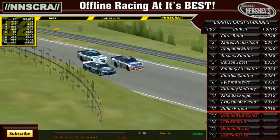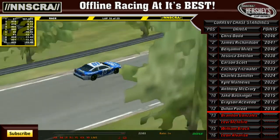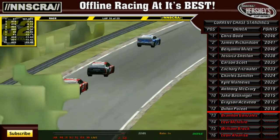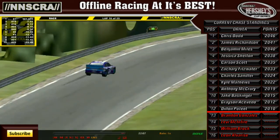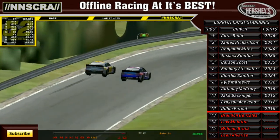15th place would be, looks like Jessica Shelton. 16th, Aaron Henderson. 17th, Joshua Sakuli. 18th place would be Grayson Acavito. 19th is Leon Alvarez. And 20th is Kat Tellier. Let's find out where the rest of our chasers are currently running.